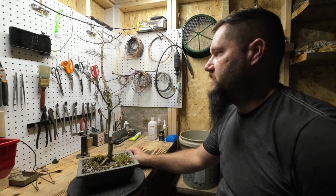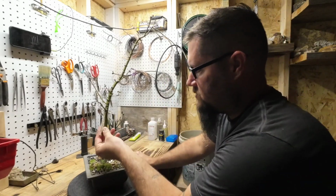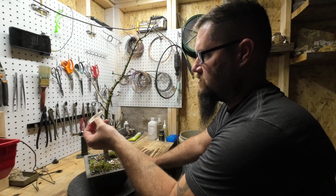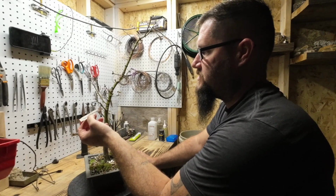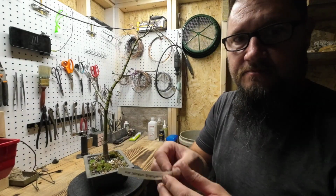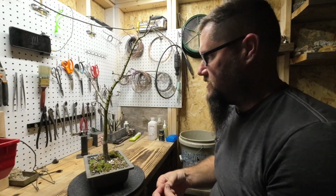All right, you guys. So today I have a Japanese maple. I've got my glasses on here. I've been working all day already. It's Acer, ACER, Acer palmatum Shishigashira. Yeah, I'm going to let you guys read that one. I don't know. That really messes with my dyslexia. So that's the type of tree this is. Really cool tree. I really like this tree.